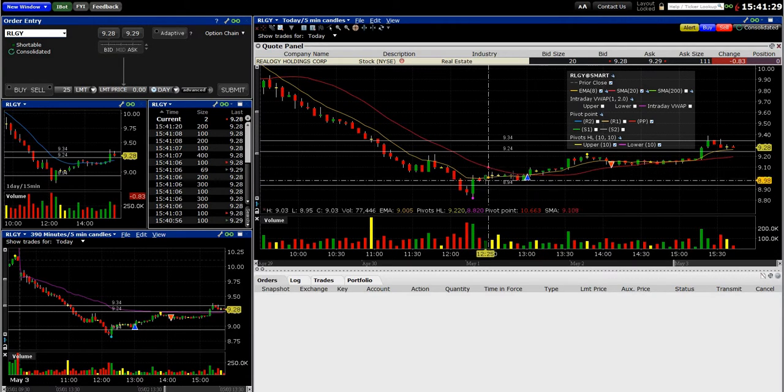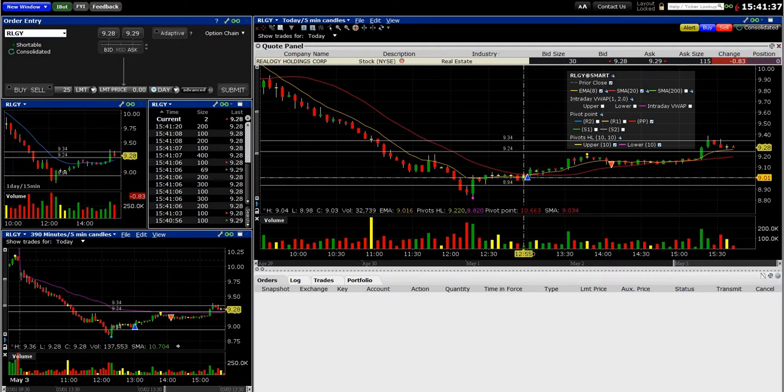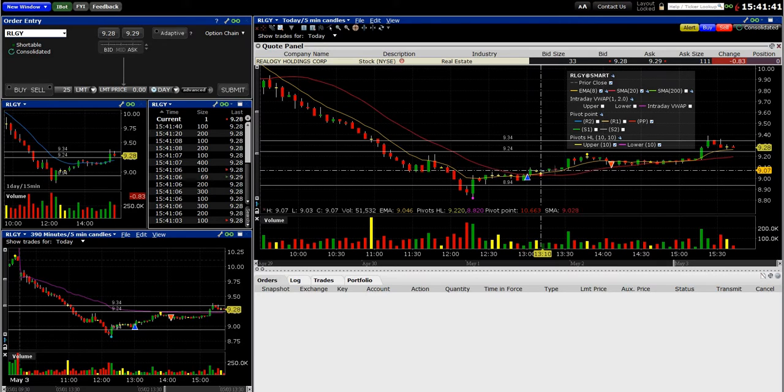This is where the 8 and the 20 are so crucial. A little cross action right here. I got in right at the cross. What was my entry? $9.03. So I got in at 903 and it shot up quickly and then held the 8, right? Now look at this. My first target, I kept these lines to show you. I wanted to get some out at 924, right?